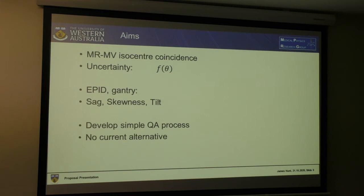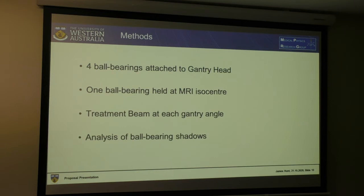So the method I'm using involves attaching four ball bearings in a rectangular configuration to the gantry head, and one ball bearing placed at the MRI isocentre. The treatment beam is then fired at every gantry angle. I just wanted to note that Unity currently does have the capacity to use arc therapy, but it's currently step and shoot. It isn't integrated as arc therapy yet. The shadows of the ball bearings on the imaging screen will then be analyzed.